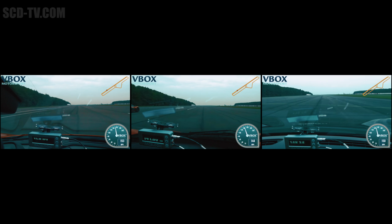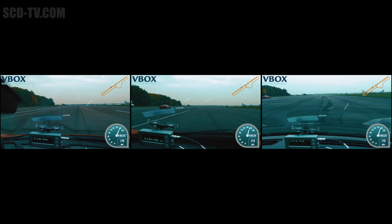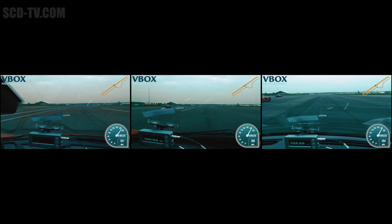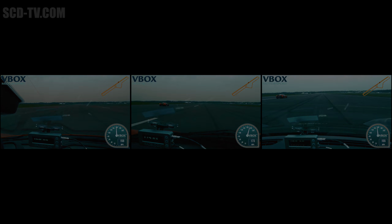Would the LaFerrari eventually haul in the P1? No, we don't think so. By the time the LaFerrari had reached 192 miles per hour, the P1 was closing in on 200, whilst the 918 wasn't far behind either. But it was close. Very close.